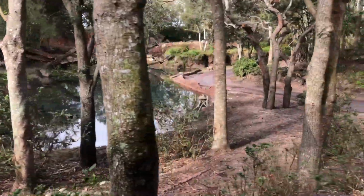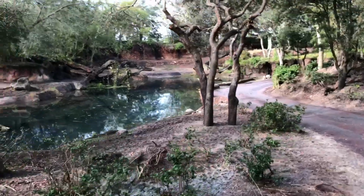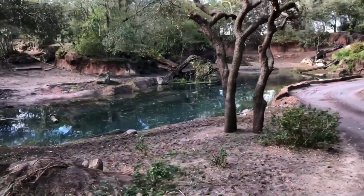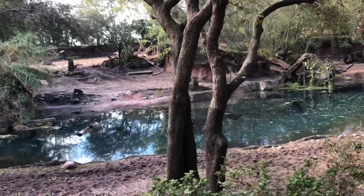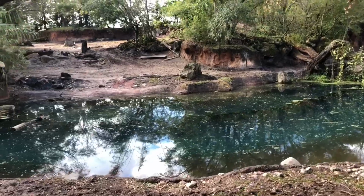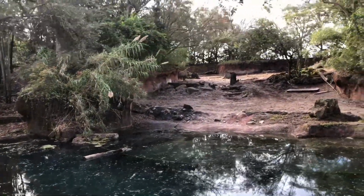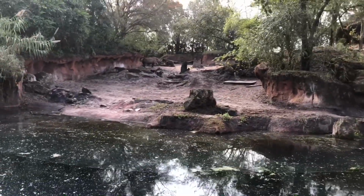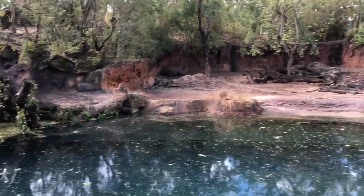Up there on the hill, you're going to see a greater kudu. This one is a female though. I know that because only the males carry horns. You can take a picture of this female, and there is a picture of the male up there in the animal spotting guide. Also to the left hand, you're going to see a black rhinoceros. There's one way back there. There's one laying down over here, a lot closer to us.